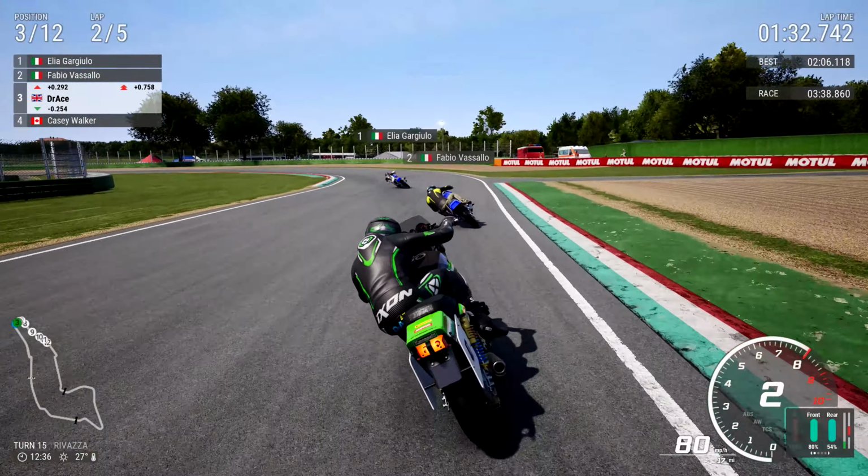I do remember Johnny Ray and Chaz Davis having a good old battle in that corner as well. I think that ended in tears if I remember right. But for us, it didn't. For now, we're good. We can get through with Vassallo in a moment's time as well. Not quite. I'm sure we have the speed. It's just a matter of time and putting it all together. Choosing where we want to overtake.